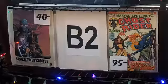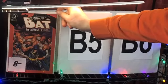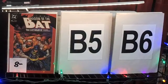All right. B4, with 3 minutes left. What do we got? B4 is a copy of The Shadow of the Bat. This is issue #1 from 1992. Book is estimated to be in near mint condition. This is the first appearance of Victor Zsasz. This does include extras, so it's got the poster, it's got a bookmark, it's got a 3D layout of Arkham, it's got a map of Arkham. It's pretty crazy what came with this book.